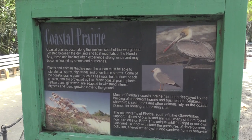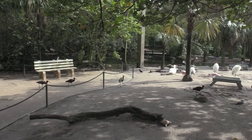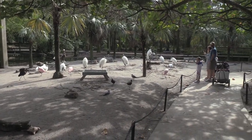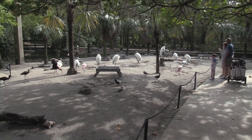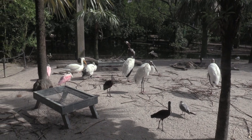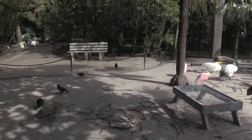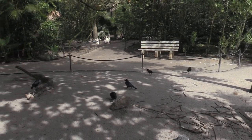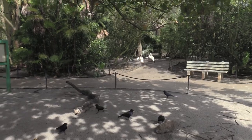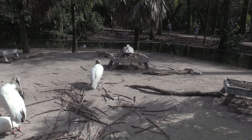All right, got a coastal prairie, the aviary that I'm in right now. All different types of birds. I see white pelican, brown pelican, wood stork, other ibis. Also birds up on the tree. See one of the birds on a nest.